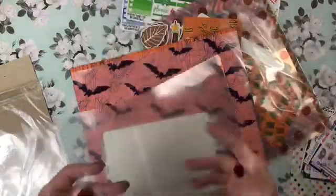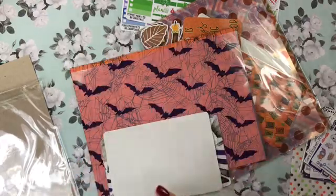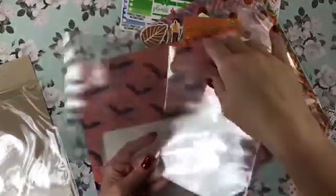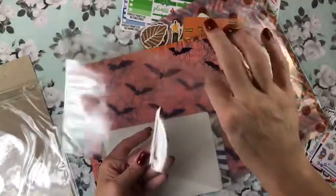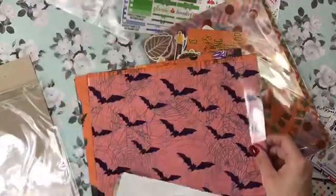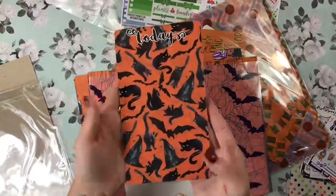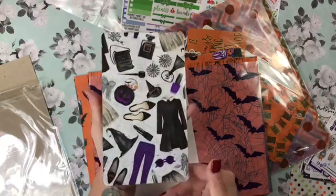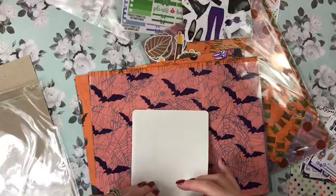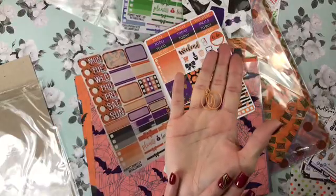All right, so first you get a plastic sleeve. I think they're top loading. Yes, they're top loading. So they're top loading dashboards that you can fill in with whatever you want actually, but with your designer series paper. And then you get a dashboard that says today. And then on the other side it has that. I love this. And then it comes with a little pumpkin paper clip.